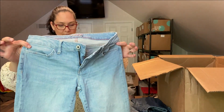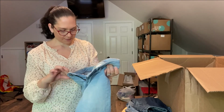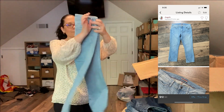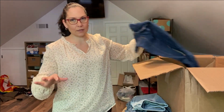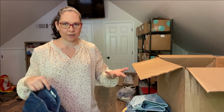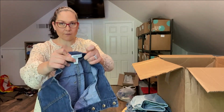Tommy Hilfiger, capris, love it. Not really. The size tag is there. The fabric tag is cut out. They're a size 2. You know, it probably goes with anything else. The capri length jeans are not in style right now. And so if somebody's really into that, like that's their favorite style, it's probably hard to find in a store. These are Forever 21.